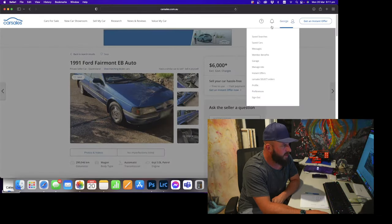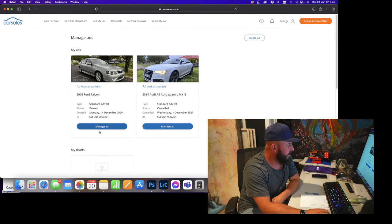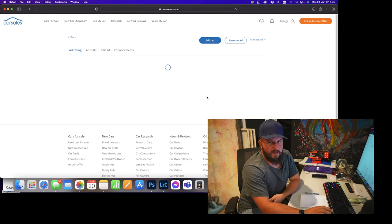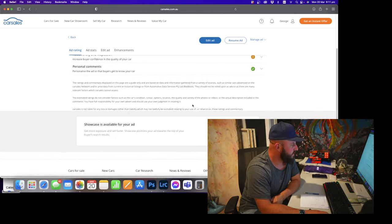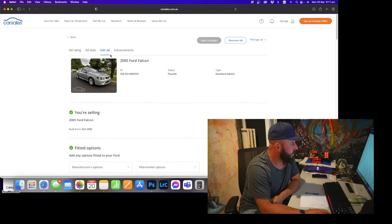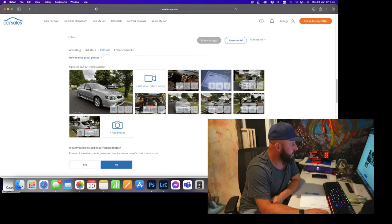I wonder if it'll let me see my old ads here. Manage ads. Yeah, here we go. So this is my old ad. I don't know if I can see the photos. This is my old BF, which I actually regret selling. This car was amazing, man. Edit ad. See if it lets me see the photos. Where's the photos? Here we go.